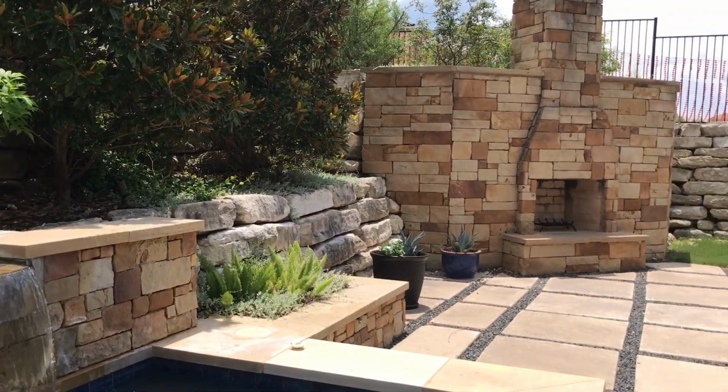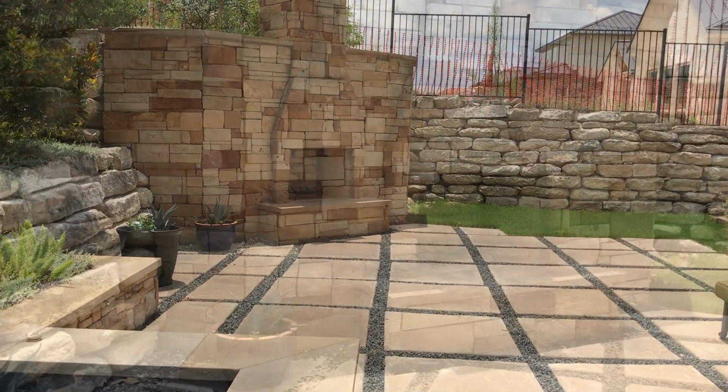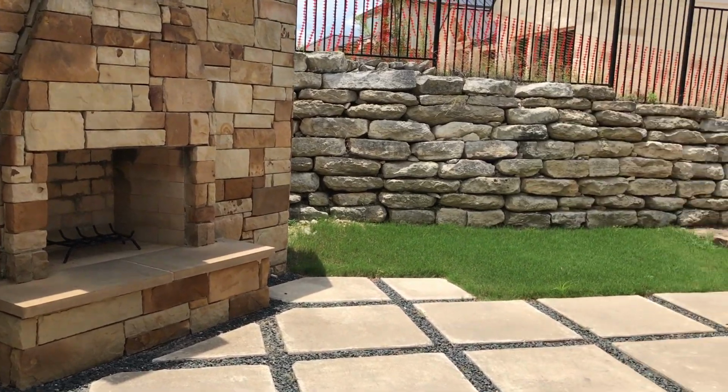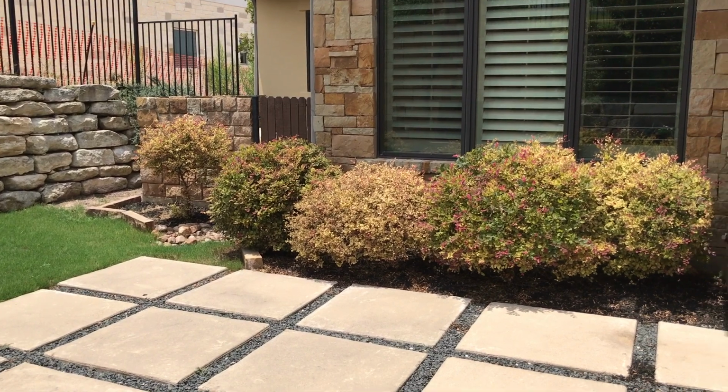We also have this beautiful fireplace feature, and what I love about our backyard is that even though we have neighbors that are fairly close by, the design of it keeps our area very private and cozy, and we enjoy this area so much.